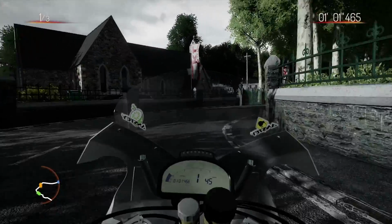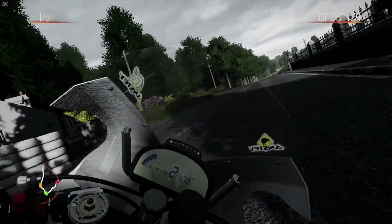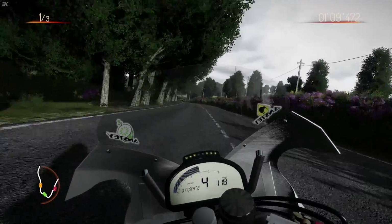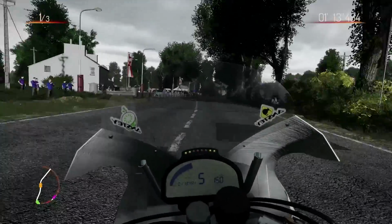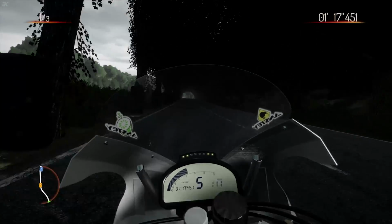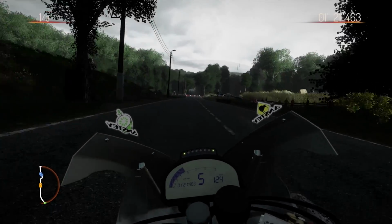Get it down to first for this chicane, the third one of the lap. Just got another one to go. This one was very slow compared to everyone else. Is that some camera flash? Go very wide through the right-hander. It seemed like it was just the glare of the sign.